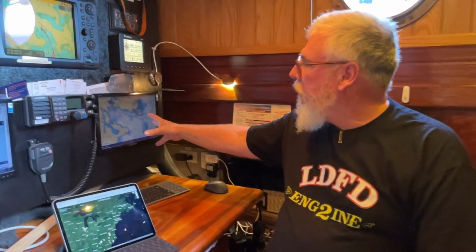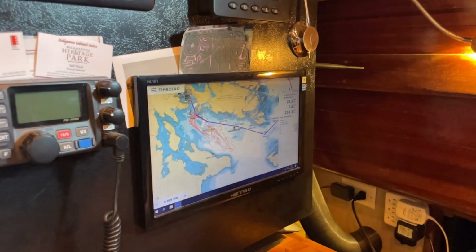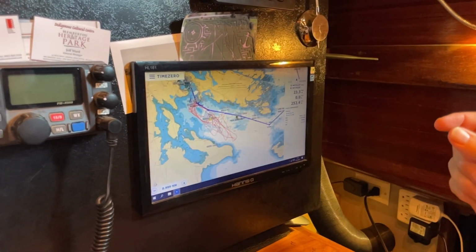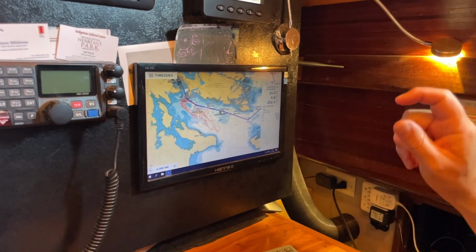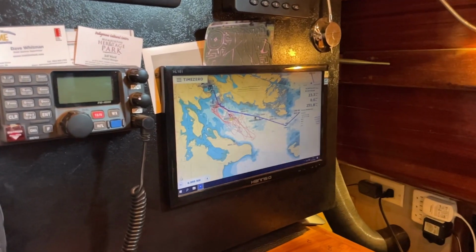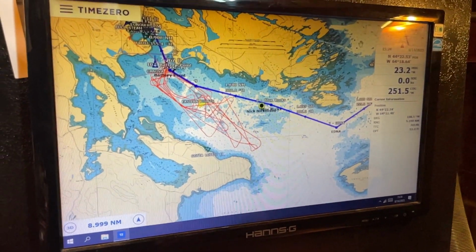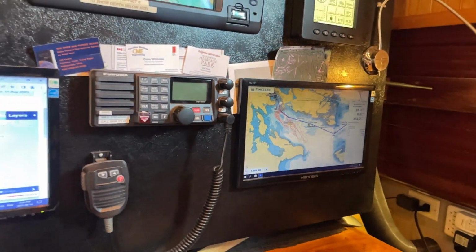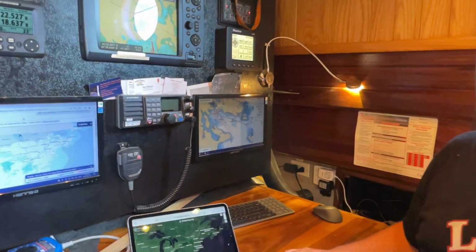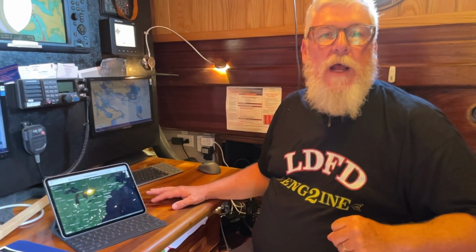Here we have our electronic navigation, or one of them. You can see the tracks here for the last week. We actually go back and look at our track and look at where we've gone and talk about the decisions that we made in different places. And then we'll look at where the weather's going to be, where the swell conditions are going to be, overlaid onto that map.